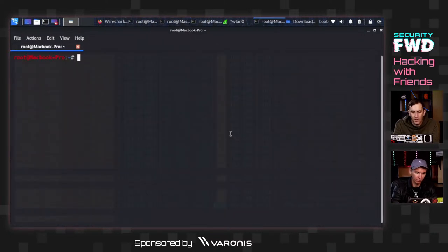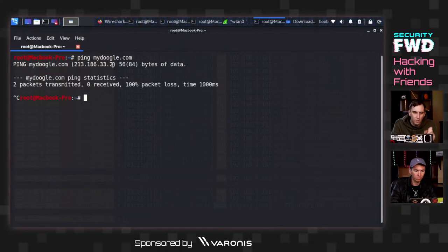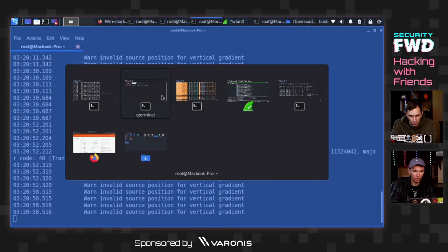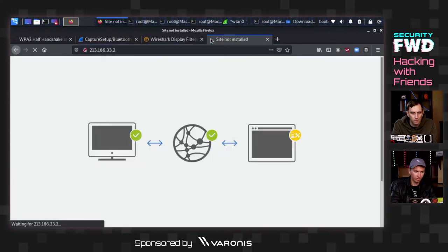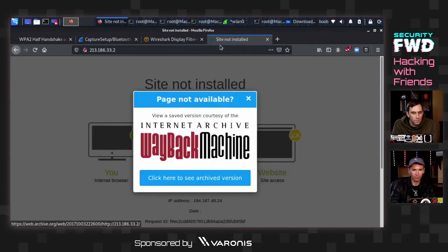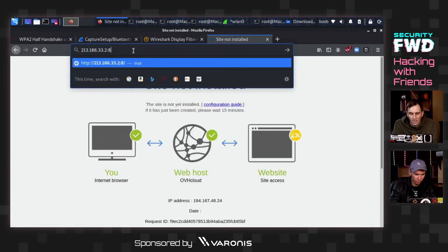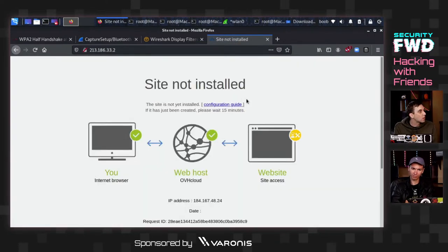So here's the problem. If I just ping mydougal.com, it's going to give me an IP address. But if I take this IP address and put it in the browser, what do you think is going to happen? Should it work? I think sometimes it might work. It might not work. See? Hmm. Site not installed. So if I specify port 80, I'll still get this. You need the domain to point within the IP address to where it's supposed to go.